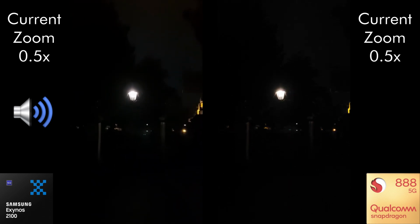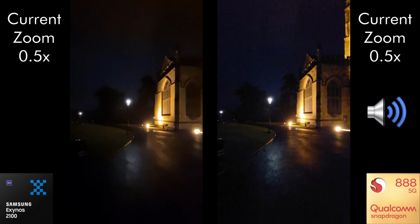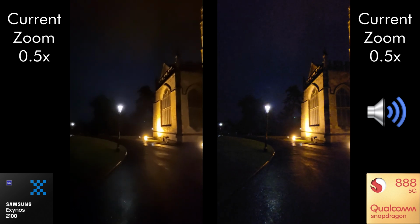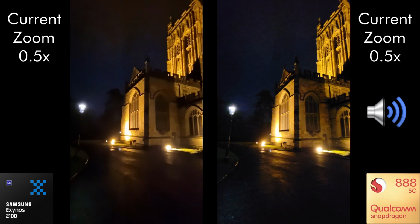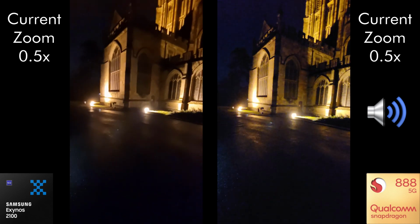So the quality now is just horrendous. Look at the Exynos, it's just a complete blur. The Snapdragon's got a bit of detail left, but okay, so we're still on the 0.5 times zoom here. Exynos looks pretty bad. Snapdragon's looking very noisy, but it is much more of a suitable image, I'd say. I can go back to the 1 times.